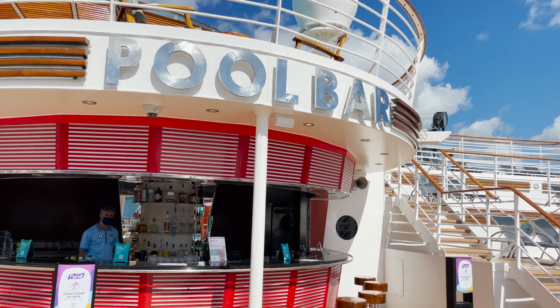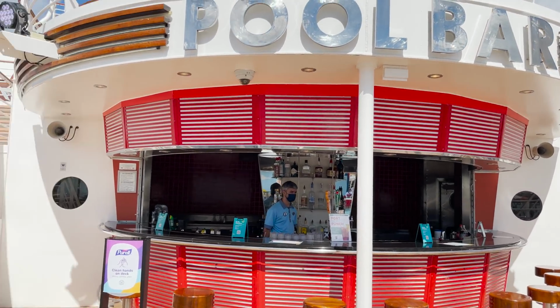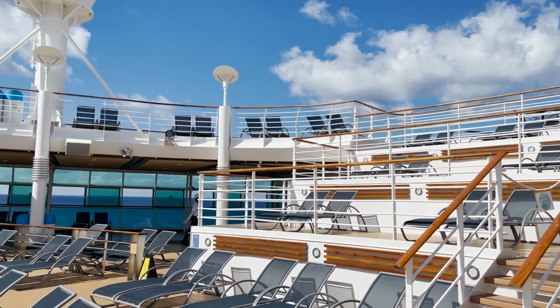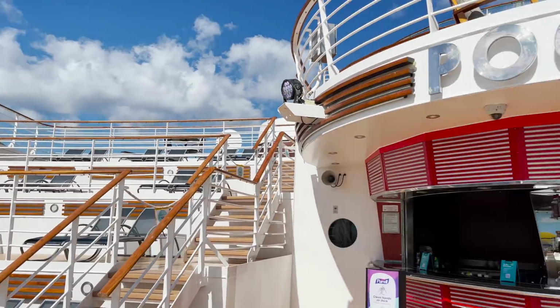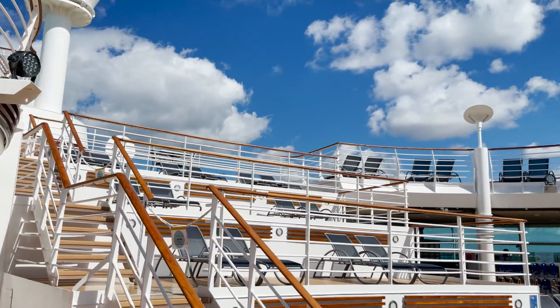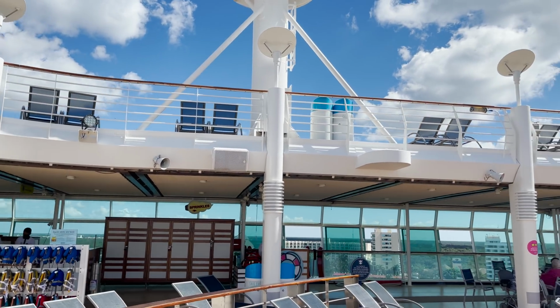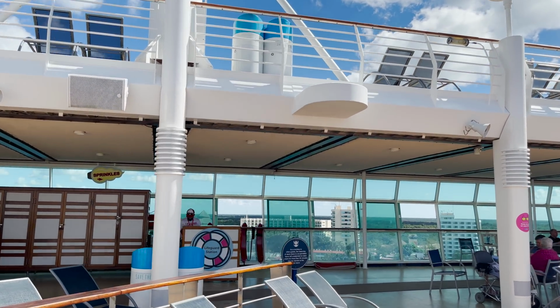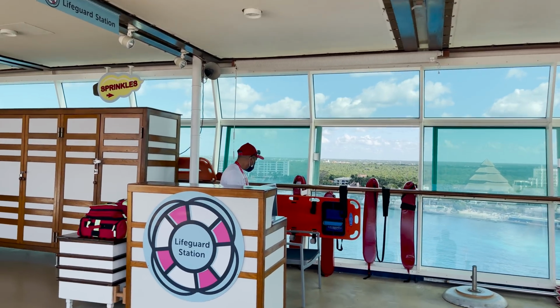All right, back on deck 11, here's a better look at the pool bar. Of course, you get all your drinks there. Now, I wanted to point out, the port side and the starboard side are essentially the same at this point, but there are a couple minor differences. When we come over to the starboard side, because the port side is just lounge chairs until you get into the Solarium, which we'll get to in just a second, the starboard side of the ship has other things. So we do have our lifeguard station.